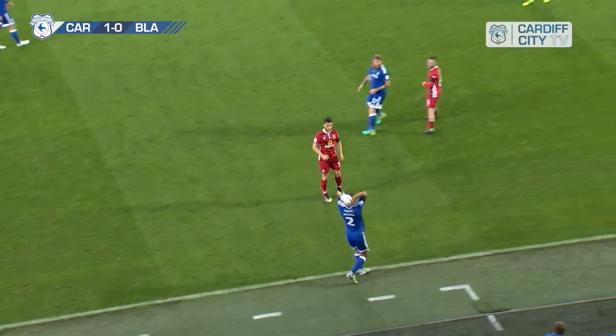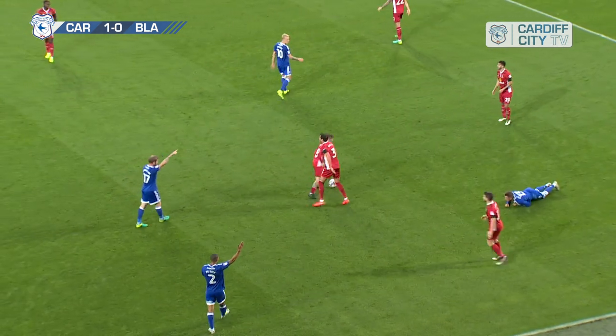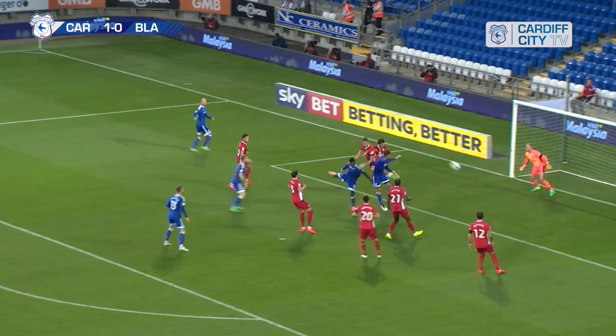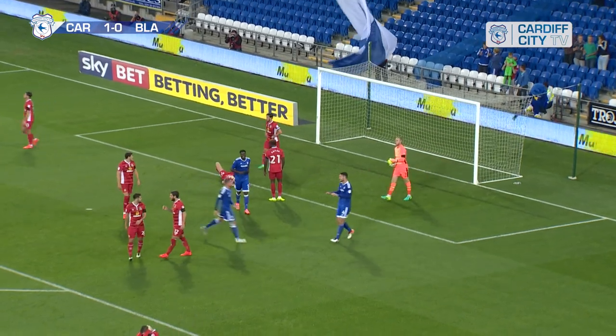Here comes Peltier, 10 yards inside the Blackburn half, throwing down the line, looking for Pilkington, who's pushed down by Greer. Whittingham then left-footed, high across goal. That's not a bad one. It's heading down and it's in! And that's a goal for Cardiff City.